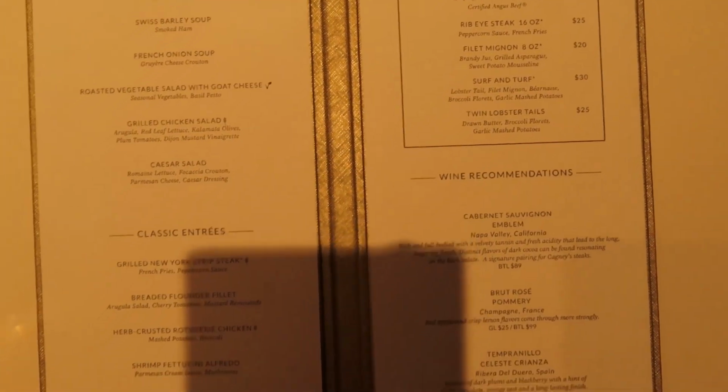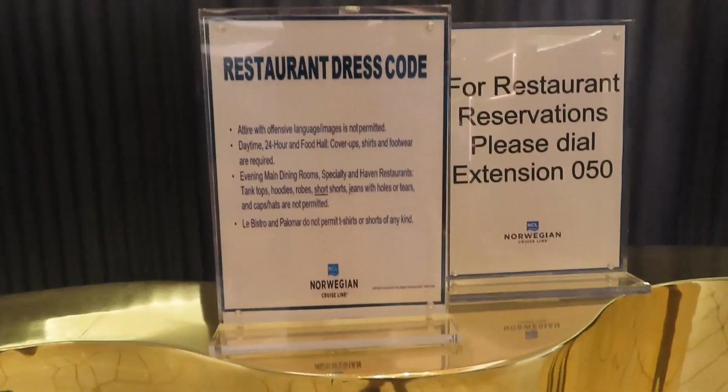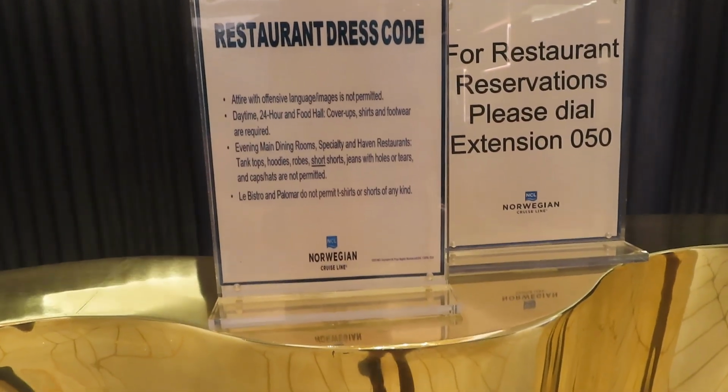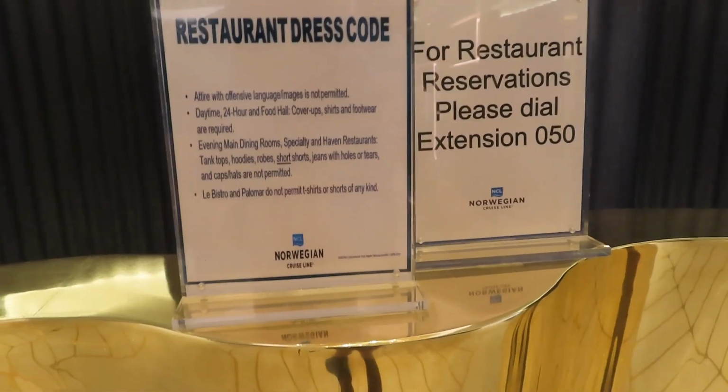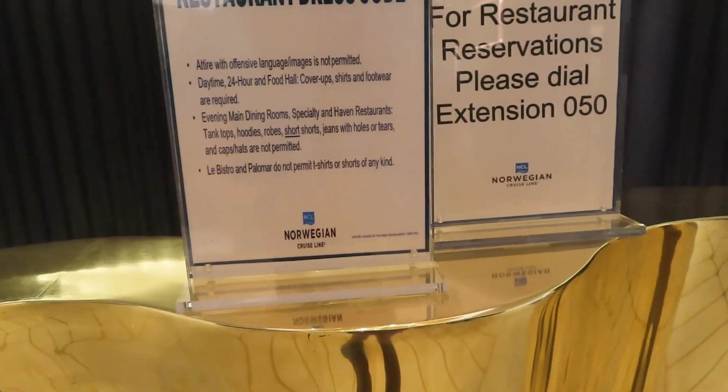Okay, so here we have the menu for the main dining hall, Hudson in this case. So they got scallops, shrimp. So right here we got the dress code for the restaurants. So they mentioned the main dining rooms, aka what the Hudson's and the Commodore is, and also specialty dining Haven restaurant.